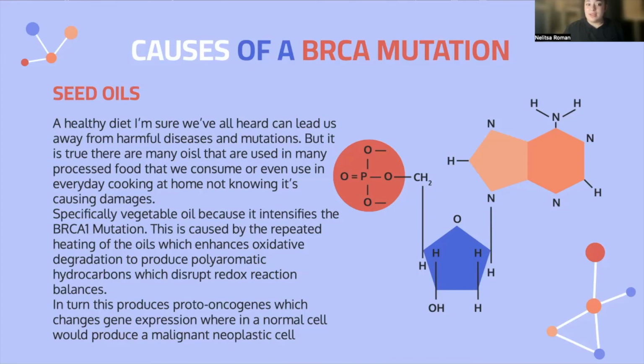This is caused by the repeated heating of the oils, which enhance the oxidative degradation to produce polyaromatic hydrocarbons, which disrupt redox reactions and the balances in the body. So basically, a redox reaction, you lose an electron in your body. So this in turn produces proto-oncogenes, which changes the gene expression, where in a normal cell it would produce a malignant neoplastic cell. So when this happens, depending on what gene you're looking at, when a proto-oncogene is produced, it will change the gene expression of a specific set of genes, and let's say the BRCA gene, it is now mutated because of this oxidative degradation.